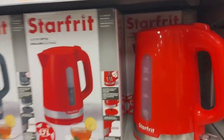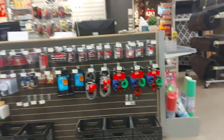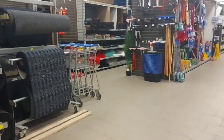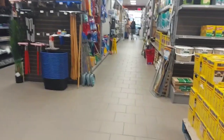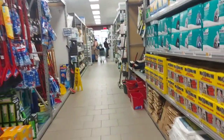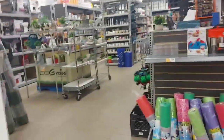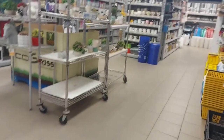This is all kitchen stuff. This is a hot pot for hot water. You can make hot water over there. So there is lots of important, necessary stuff. If you want to do something at home, like renovation, you can do it by yourself, and you can come here and get your stuff.